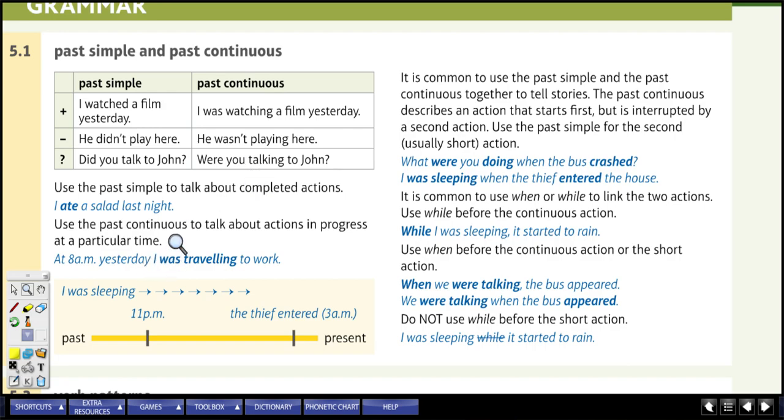Alright, so we're going to use the past simple to talk about completed actions. So what does that mean? It means something that has already happened. For example, I ate a salad last night. Or, I ate a bowl of cereal this morning, right? Even though it happened today, it's still past simple because it already happened. And it's probably not going to happen again, not until tomorrow, not at least until tomorrow morning, right?